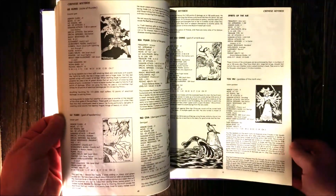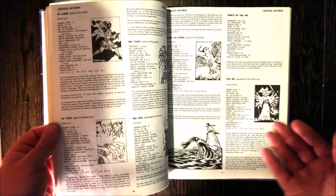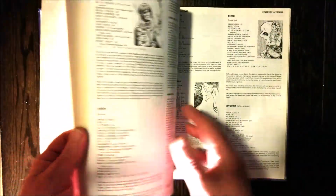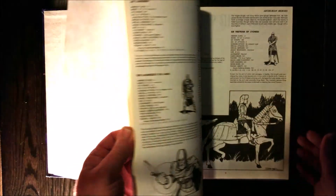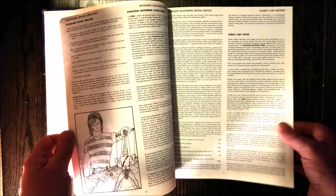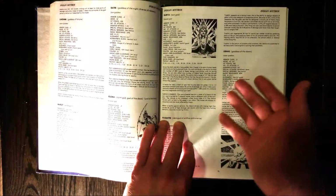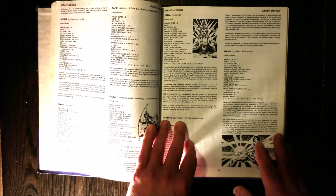It's a very interesting book actually, because it goes through different types of lore that actually exist, but then it puts a D&D spin on it. I'm not going to go through the whole book, but there's Chinese mythos and Greek mythos and Finnish mythos and a whole bunch of Babylonian, Arthurian, Indian mythos, so you can see it all there. Really cool.